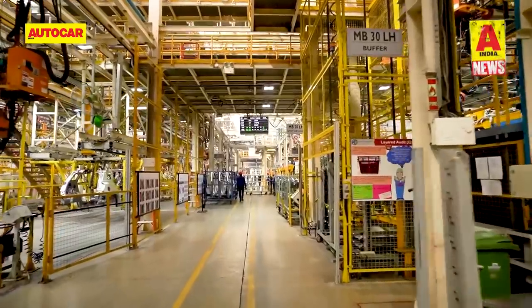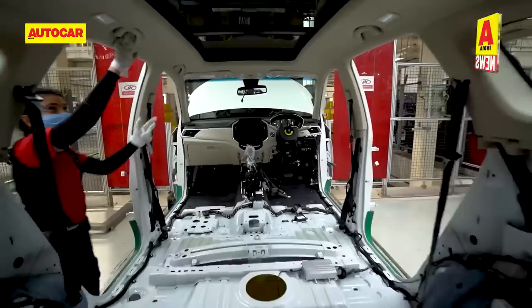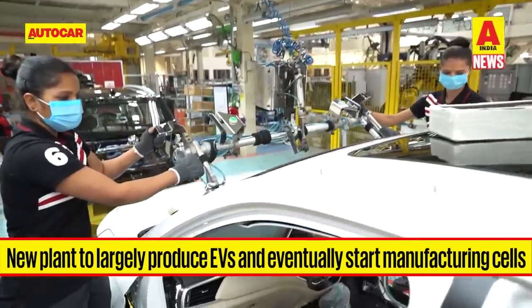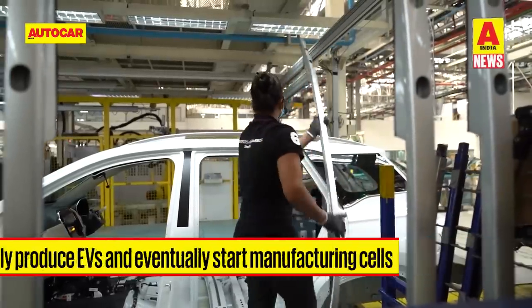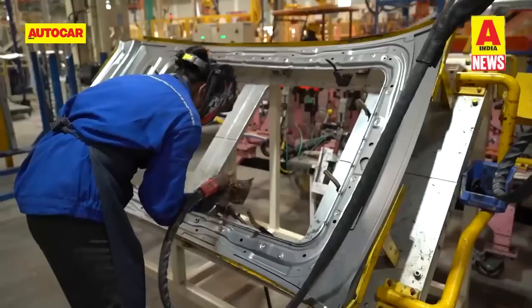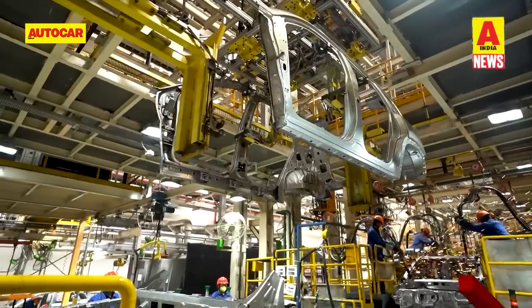MG Motors India will bring in 4 to 5 new vehicles, which will largely be EVs, to produce them in this new plant. EVs will be at the core of MG Motors India's plans. It will start assembly of batteries for its EVs in 2024, and it is also exploring possibilities for cell manufacturing in the country with an alliance partner.